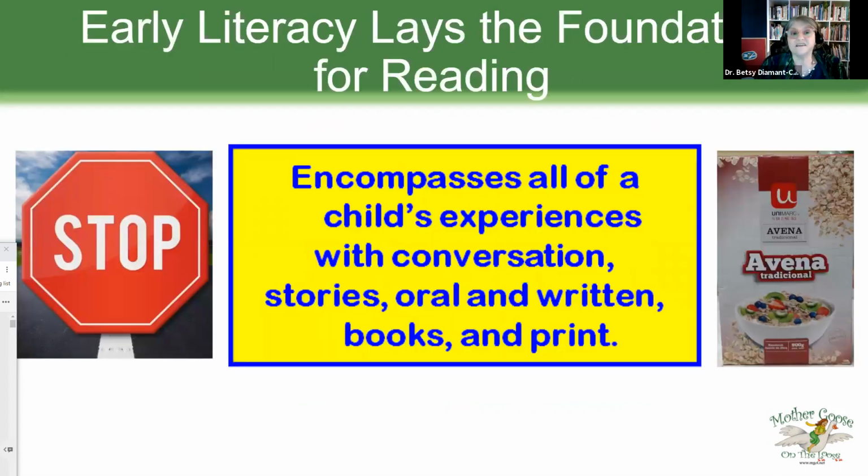What is early literacy? Early literacy is what children know about communication, about language, verbal and nonverbal, reading and writing before they can actually read and write. These early literacy skills are built every time children experience conversations, stories, and books. Anytime they hear people talking or they see words in print, even street signs and cereal boxes, their literacy skills are being strengthened. Children learn these skills beginning from infancy, and they're getting ready to read long before they even start school. So early literacy is not the teaching of reading, it's laying the foundation for reading.